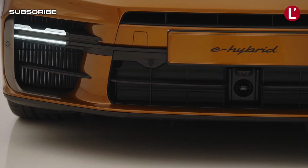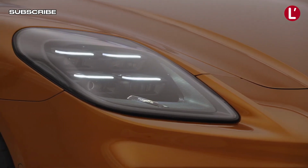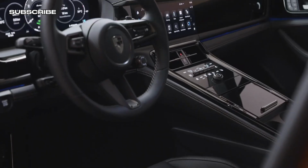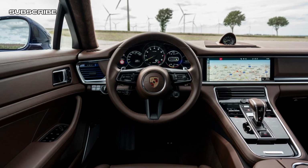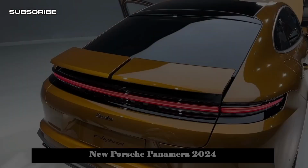Porsche already gave us a deeper look at the new Panamera's cabin, which borrows from the Taycan. But the highlights include a gear selector toggle now positioned on the dash, as well as an array of up to three digital displays: a 12.6-inch unit for the instrument cluster and dual 10.9-inch center and passenger-side touchscreens, the latter being optional.